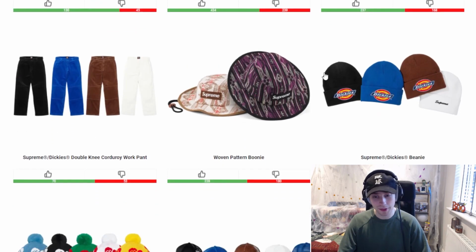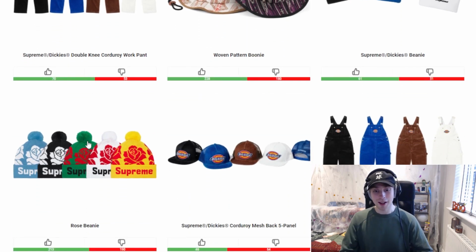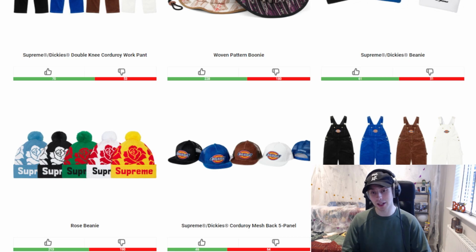But anyway, we then have a beanie as well. You know how I am with beanies, I'm a sucker for them. But the only thing is alongside this Dickies beanie, we have the Rose beanie. Now, although it hasn't got the best support in the world, I mean, both of them don't really have the best support, if I'm being real. I would probably prefer to wear the Rose beanie just because of the full design that goes around it, instead of just the logo and logo, front and back. They do this quite often when it comes to some collaboration ones.